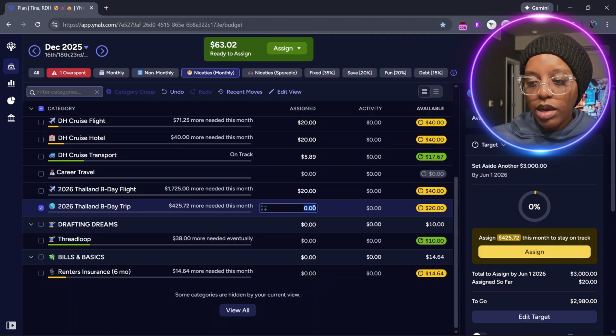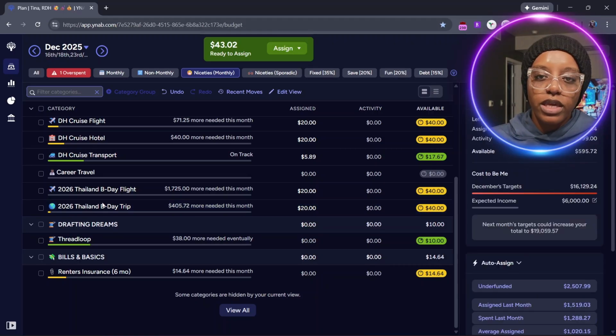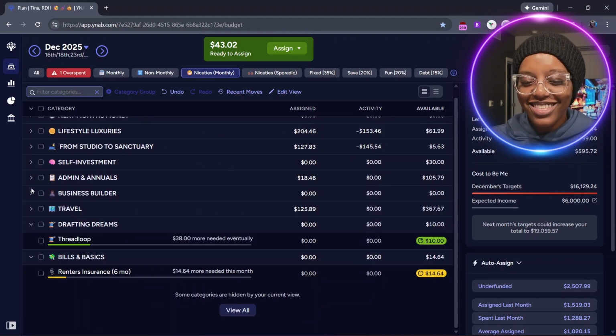And then for actual, so I put 20 bucks in that category. And then for actual hotel things in Thailand, I'm $3,000. So it's $10,000 for that trip. Again, no idea. We'll see. Stick around, you'll see how much it costs.